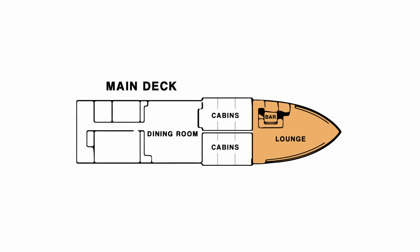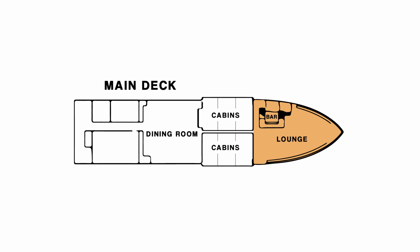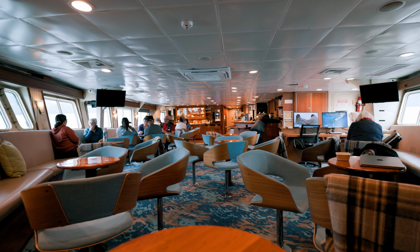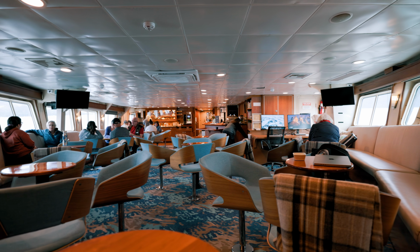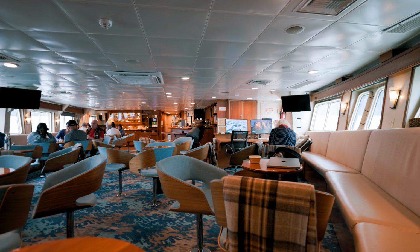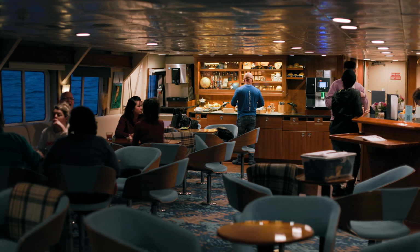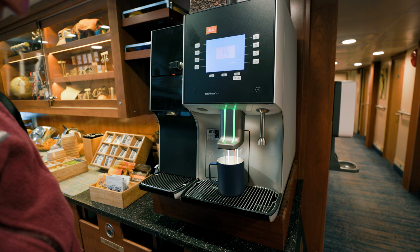Our favorite space in the Sea Bird is the lounge, located on the main deck. This room feels kind of like the beating heart of the expedition. A lot goes on here. First, this is where guests can relax during cruising time. The lounge has a bar and is stocked with snacks and drinks throughout the day, including an endless supply of espresso.